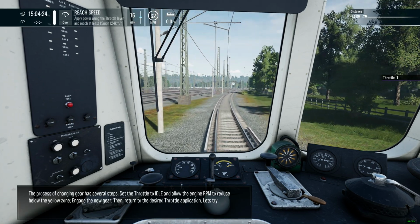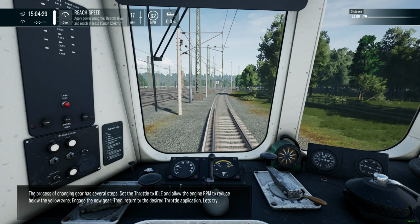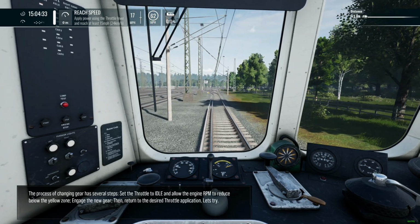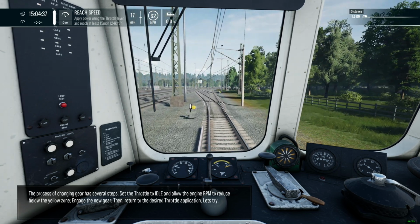The process of changing gear has several steps. Set the throttle to idle and allow the engine RPM to reduce below the yellow zone. Engage the new gear. Then return to the desired throttle application. Let's try.